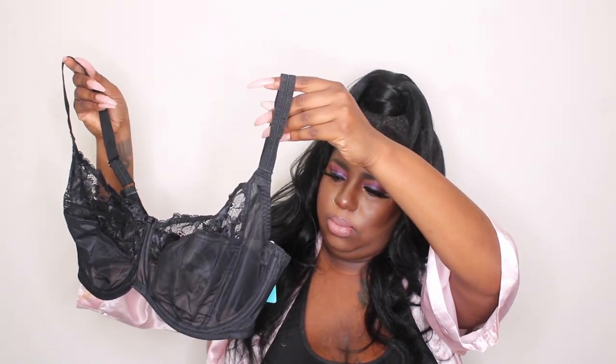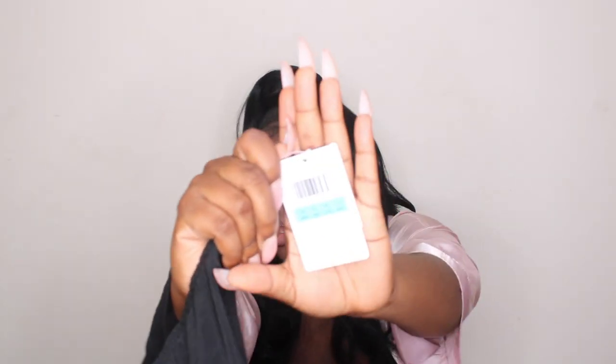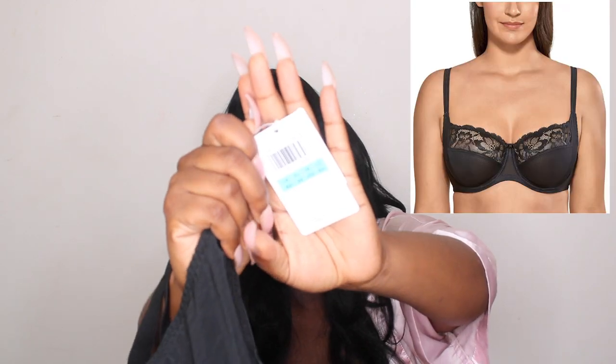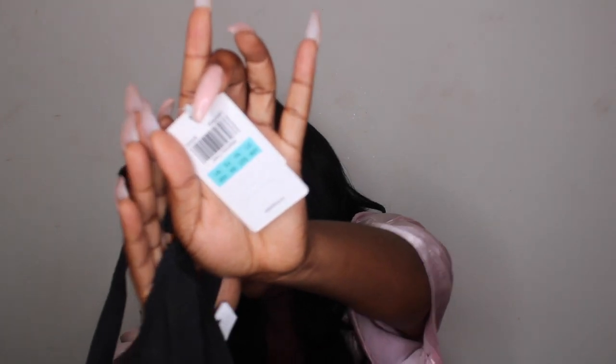All right, so the next bra is going to be another black one that I got. And this is how it looks. Okay, and as you can see, a 40H. I don't know if you can see that. 40H sis. Okay, I hope you can see that. And again, the back band. Now this one is, I think, a demi kind of cut. Let me make sure I'm not lying to y'all. Oh, this is a balconette kind of cut. This is a balconette bra, and again, all of them are 40H.